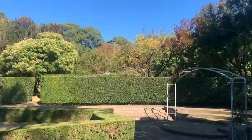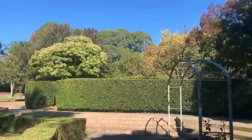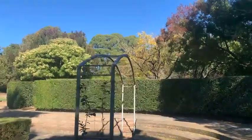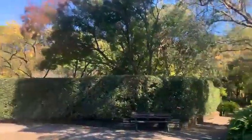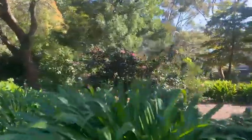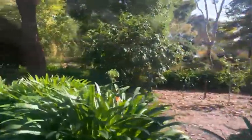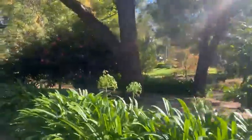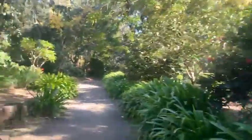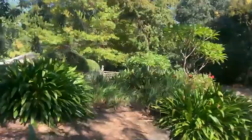Thanks, Judith. It's pretty, isn't it? Am I zoomed out all the way? Almost. So the camellias are coming out. Perfect time of year for camellias. I think we can get close to one over here. It would be a lovely garden to have your wedding in, wouldn't it?